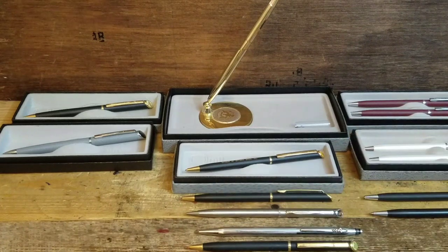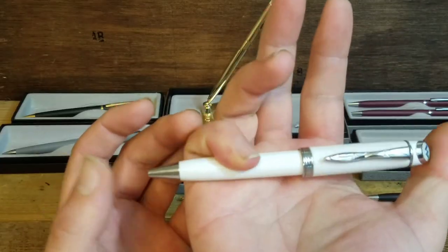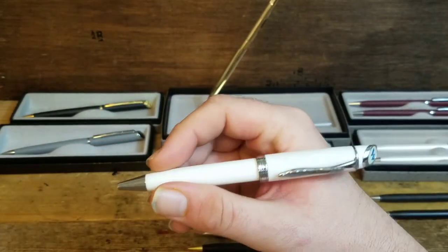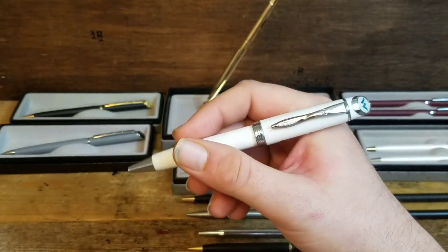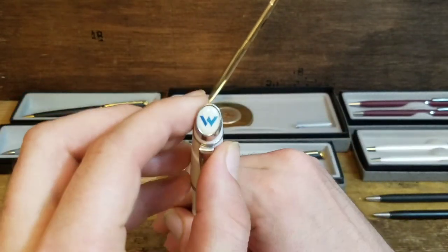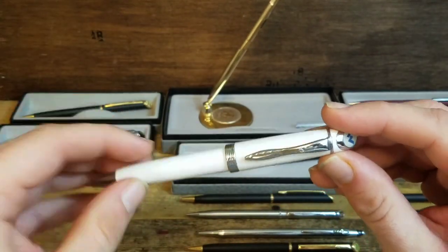Next up, we have a big old Quill. And this one says Western National. And this is a cap activated. And you guys know I love a cap activated pen. This one's a little big for me, and I don't get into white pens as much. But if I get a big pen, I like it to have a little more heft. And this one's a majority of plastic, so it's a little light for my liking. And this pen features a large blue W on the cap. Western National.